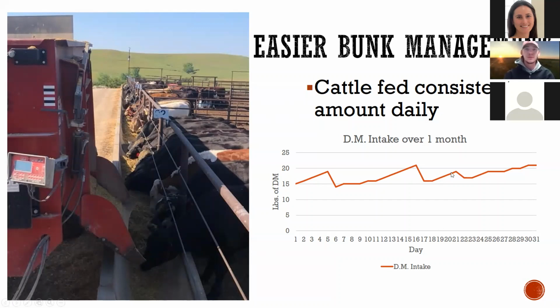So when you're feeding a pen of cattle as much as they can eat, you're always trying to match what the cattle want to eat with how much you provide. So you really have to have an expert eye to be able to look in a feed bunk and estimate what's left, and how much you should feed them if you're trying to maximize their intake.